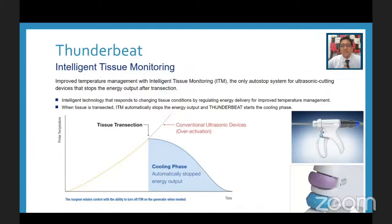Needless to say, the ability of bipolar energy to coagulate large vessels is definitely better, and most endoscopic surgeons will vouch that it is their go-to instrument in case there is heavy bleeding in the pelvis. One always switches over to the conventional and standard bipolar to achieve coagulation. So this Thunderbeat delivers bipolar coagulation as well as ultrasonic energy.